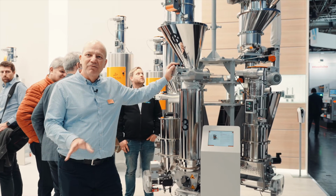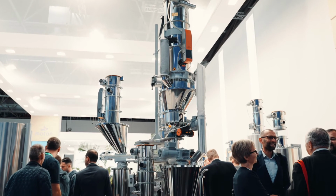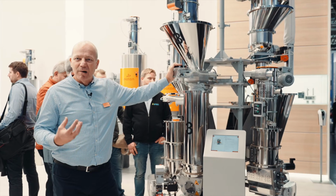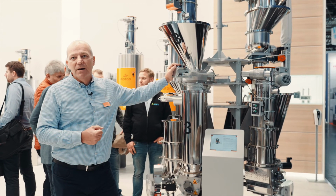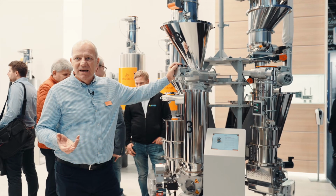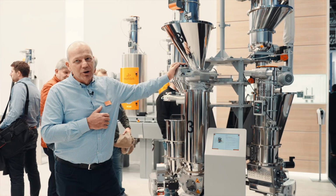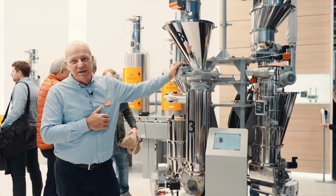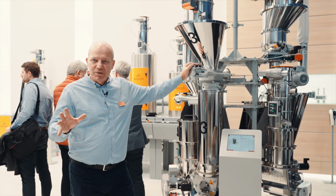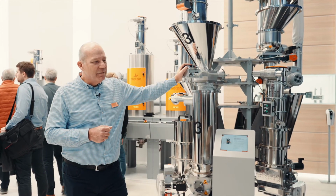And lastly, in the area of dosing and mixing, what I'm showing you here is our Spectra Plus dosing and mixing unit. This is a loss in weight system. It's designed not just for granules, granulate and flake, but also for powders and liquids. So for sticky, hard to flow materials, we would use a product like this to dose them. It's more designed for twin screw extrusion or compounding.